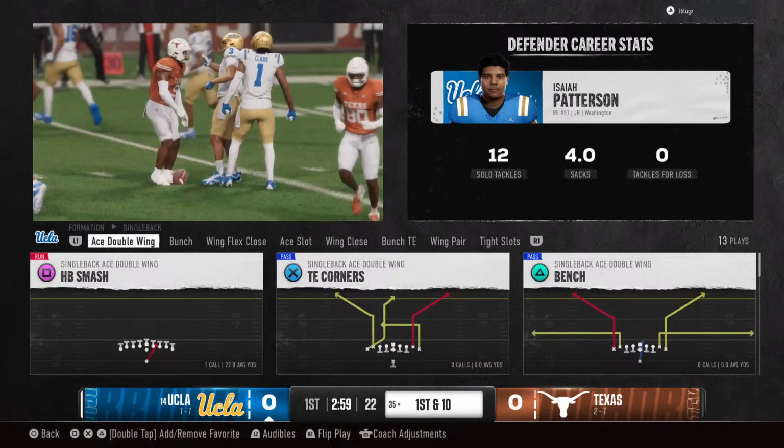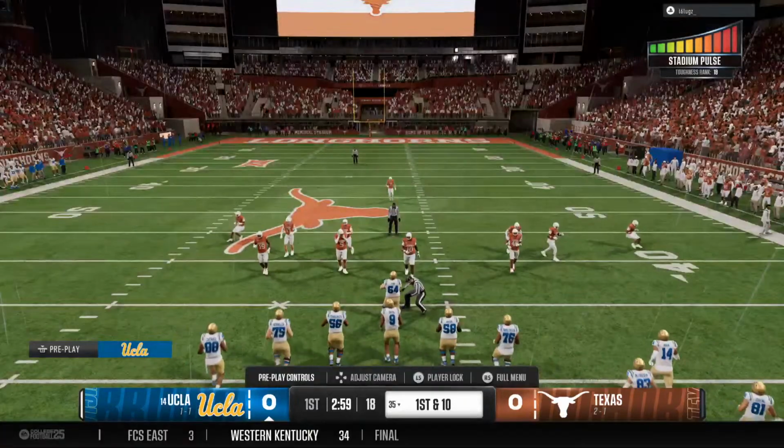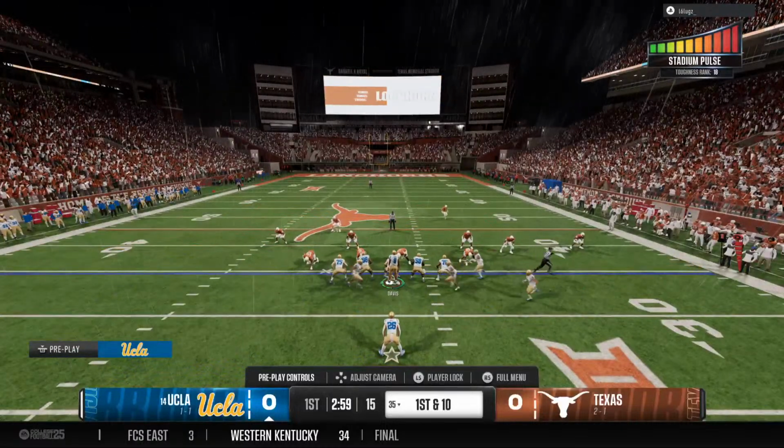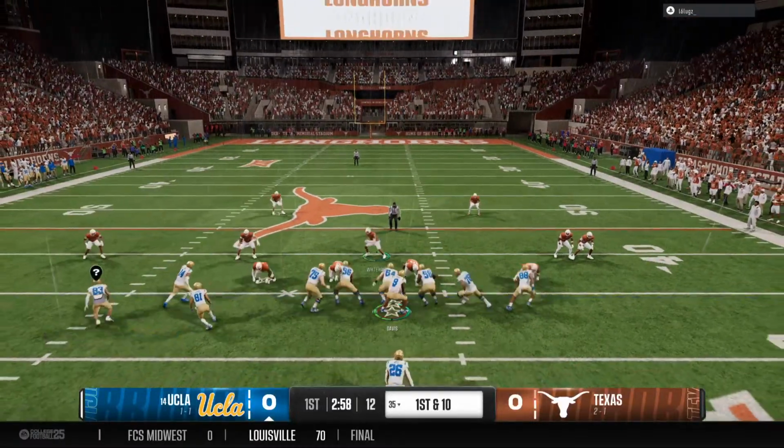Hey, you come out early in the game, you're trying to send a message to your team that you're confident, you believe in them to convert these fourth downs. You didn't get that one, but don't let it be a detriment moving forward. If you want to stay aggressive, be that way throughout the course of the game.